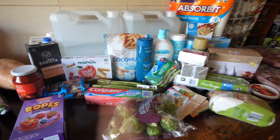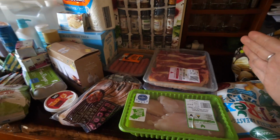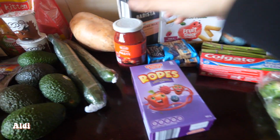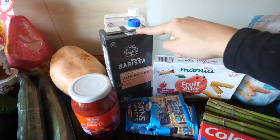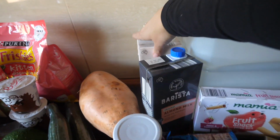Okay, so everything from here down to here is from Aldi. So we got tomato paste. They didn't have the organic one that I normally get. Barista milk for my coffees, and organic almond milk for the kids.